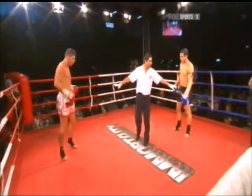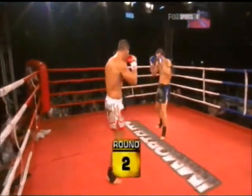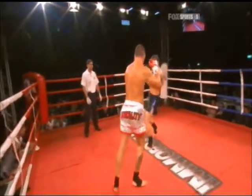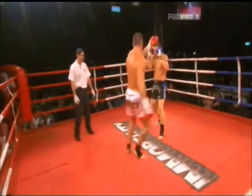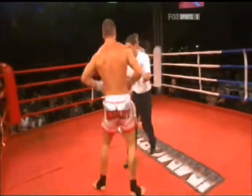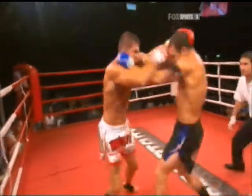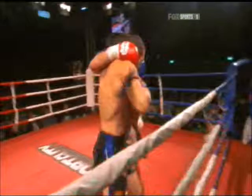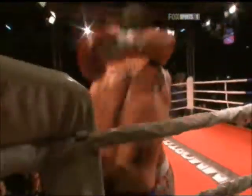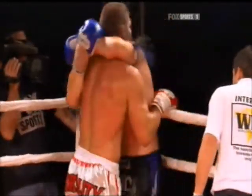Second round. You can also see there's a tremendous amount of respect between these two. Both are very good sportsmen. They're real gentlemen. Good high round kick again. There was a nice sweep of the support leg from Thor. Crossing elbow from McKinnon. You feel that Thor has stepped it up a little here in the second round. He saw what he needed to see in the first stanza.